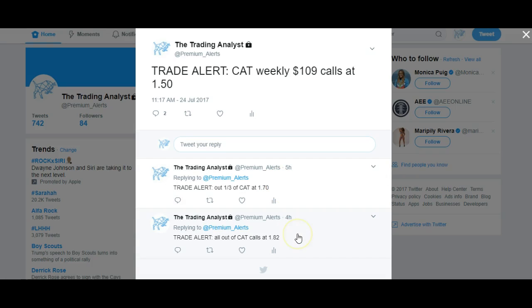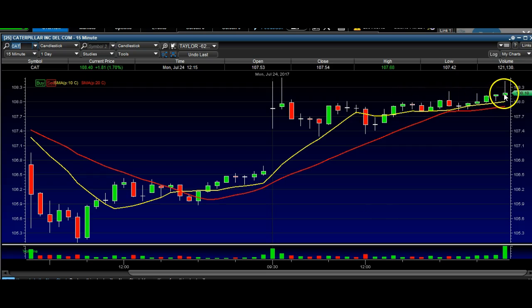And then right here we've got another alert here for the last two-thirds. So the majority of the contracts were sold at 182, and we sold those right here on that last 15-minute candle just before the close.